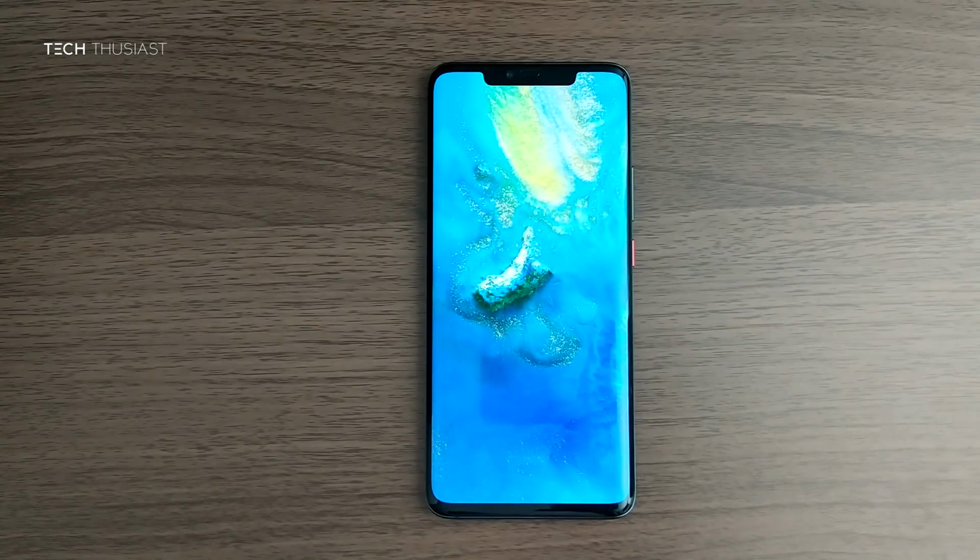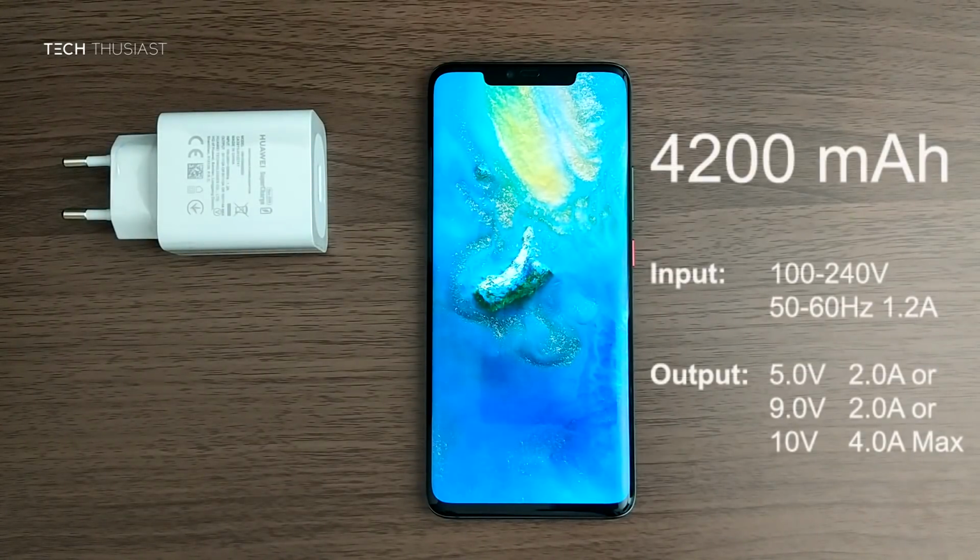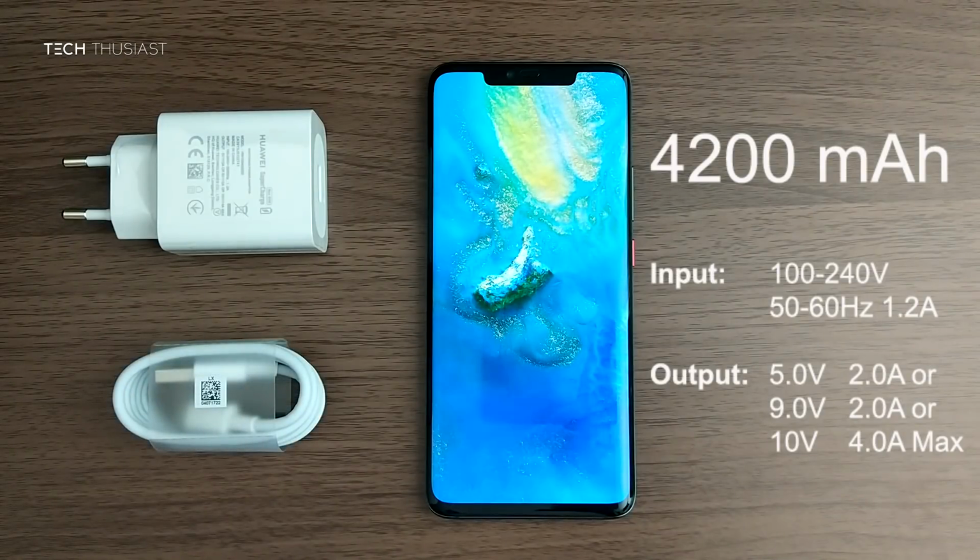Up first is the Huawei Mate 20 Pro. It has a massive 4200 mAh battery. It comes with the 40 watt charger, and you can see the voltage details on the right, and a white USB type A to USB type C cable.